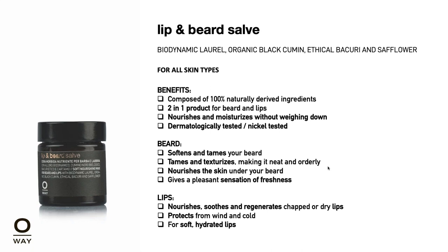The lip and beard salve. This can also be used as a treatment, and it's really great for men and women. You can use this on the beard, and it's super, super moisturizing. It's a 2-in-1 product, very clean, natural, 100% naturally derived ingredients. So great for winter or summer. It's a really fresh feeling, and great for chapped lips right now. So it is unique, just like all of the Oway products.